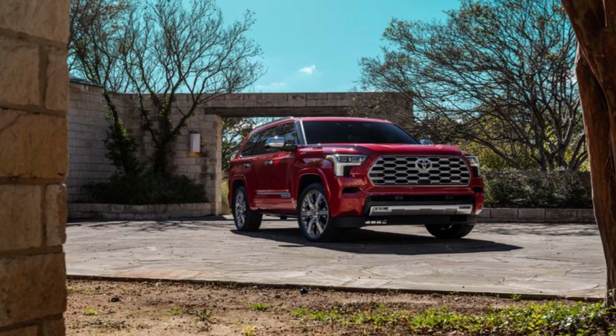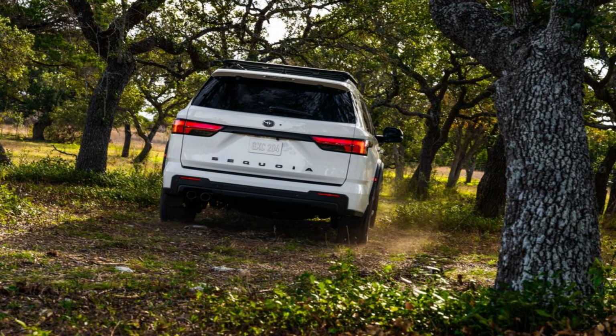I know some people might not be a fan of the new Sequoia because of the styling, right? It looks so similar to the Tundra. That being said, I don't think that the Tundra styling looks bad. I think this looks really good, especially the rear end of the vehicle. It kind of reminds me of the LX600 from a rear end perspective. It seems like they kind of copied that a lot. And the front end looks super good.